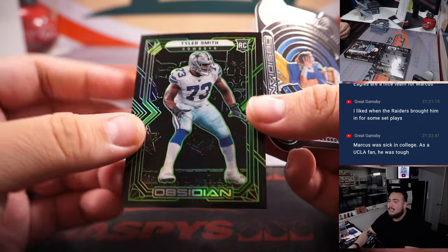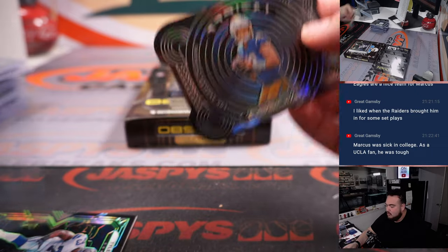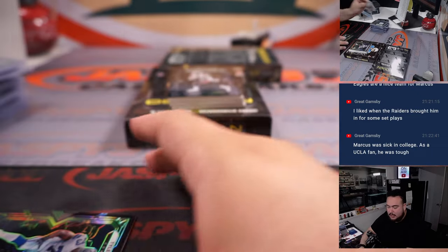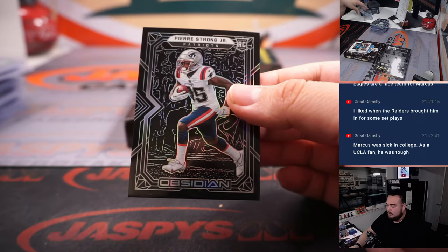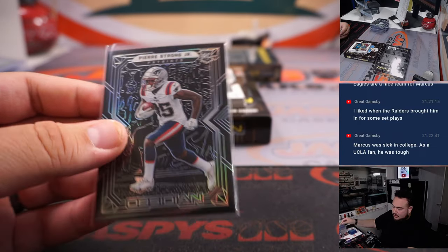All right, we have a Tyler Smith to 50. And how about a little Herbie? Orbital. Nice one. 82 out of 99. Pierre Strong Jr. for the Patriots. That's part of the 10-team RMB. That's another non-numbered card we'll randomize.